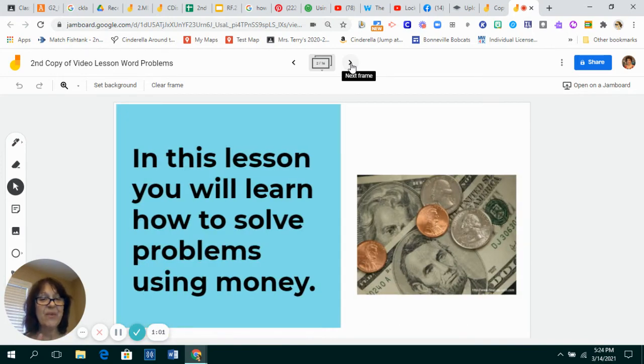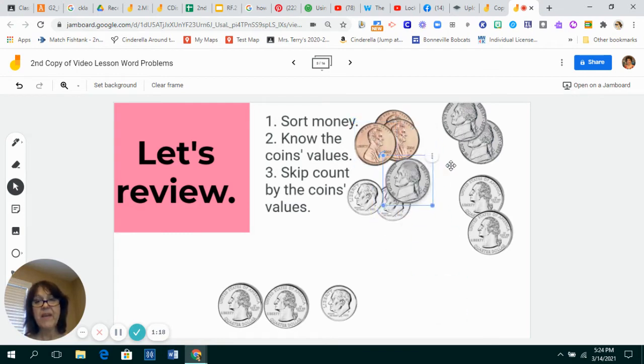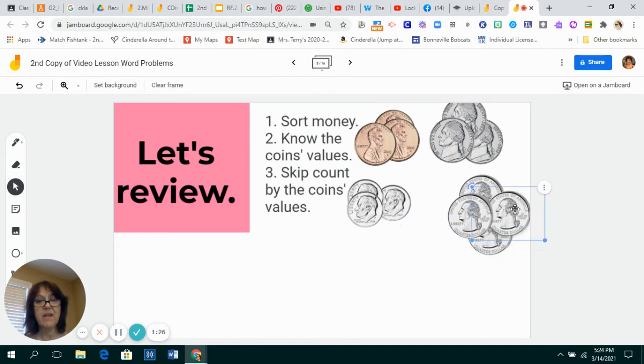Today's lesson, you will learn how to solve problems using money. And we're going to review. Remember, it's important to first be able to sort your money by the type of coin. So pennies should go with pennies, nickels with nickels, dimes with dimes, and quarters with quarters. That makes it pretty easy when we've got a bunch of money and it's all mixed up. We also need to know how much these coins are worth because each coin has a different value.